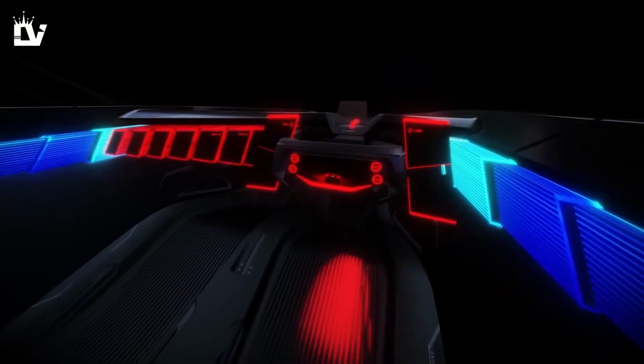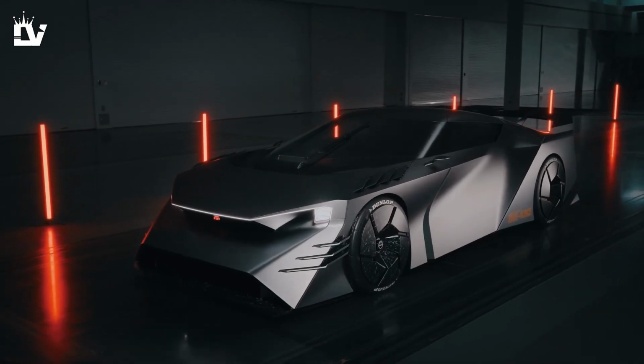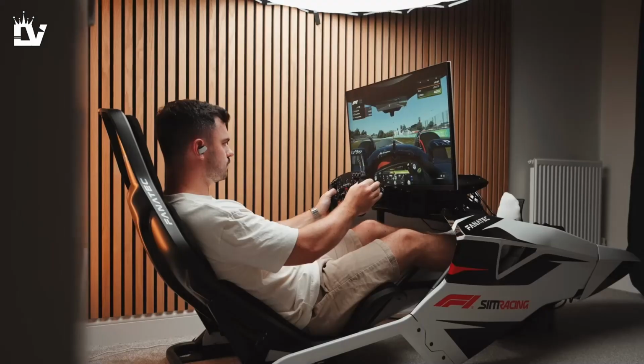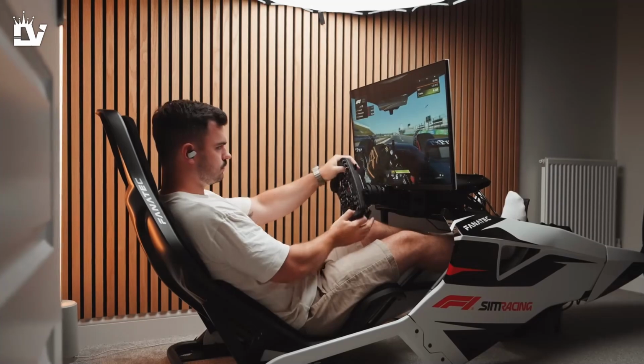But kids today want more than just a car, they want an experience. And Nissan's new supercar is the perfect blend of performance and gaming. It's specifically marketed to both racers and gamers. Inspired by the Gran Turismo movie, Nissan decided to turn that fantasy into reality.